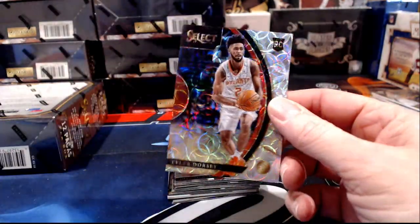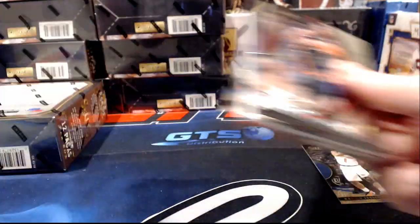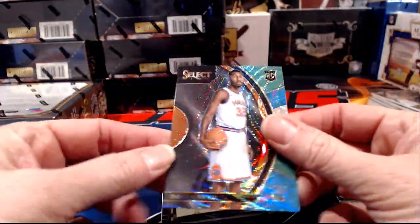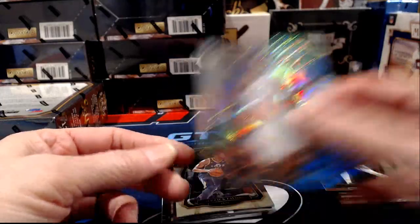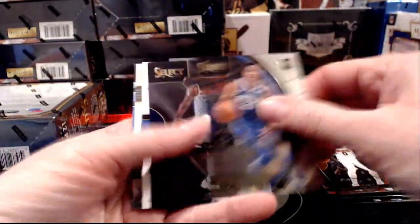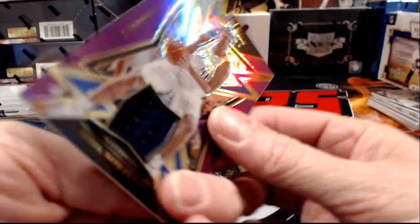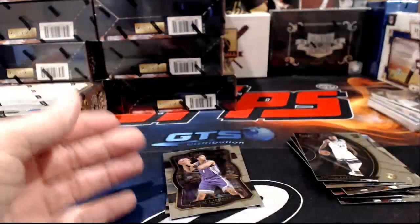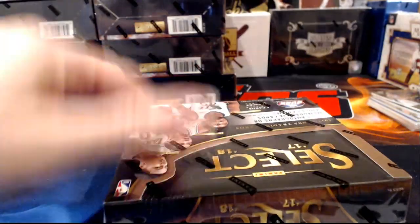Tyler Dorsey for the Hawks. That's a Scope Prism rookie. That's rookie Devin Booker... rather, Davon Reed. I think again that's called the Wave pattern maybe, for the Suns rookie. I'm kind of bad with most of the pattern names. And this is numbered to 99. It is another Dirk Nowitzki relic. So you've got a pair of those now, Mavericks. Meanwhile, I know it's Dennis Smith Jr. that you want, but so far what we have is a pair of Dirk Nowitzki relics for you.